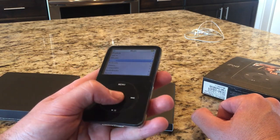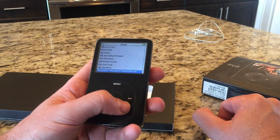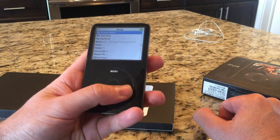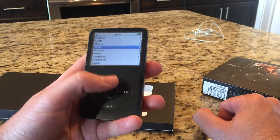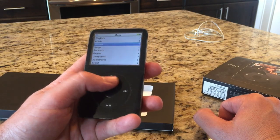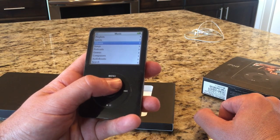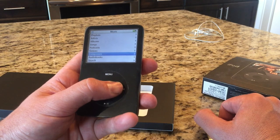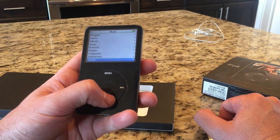You didn't have to buy CDs anymore. So you could go into songs and scroll through them individually that way, okay? You could go back one, and you had all these options: playlists, artists, albums, songs, podcasts, if you wanted to download those and put them on there, composers, audiobooks, or search.